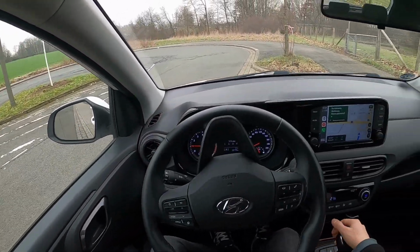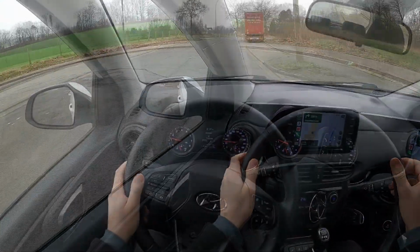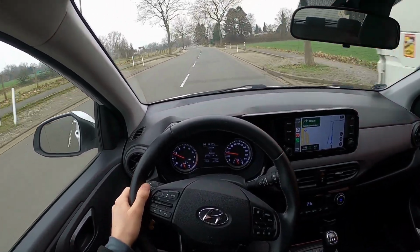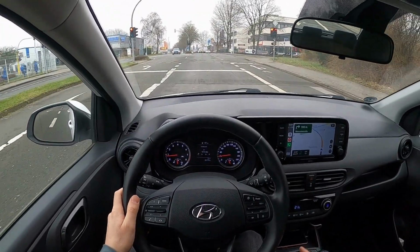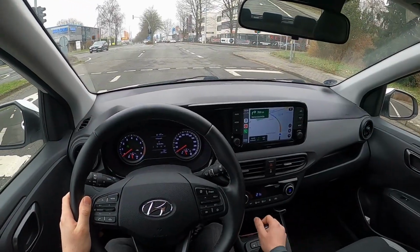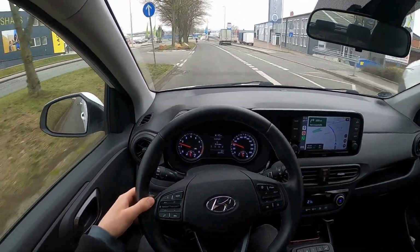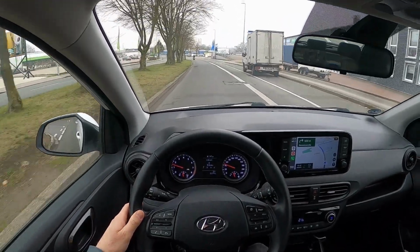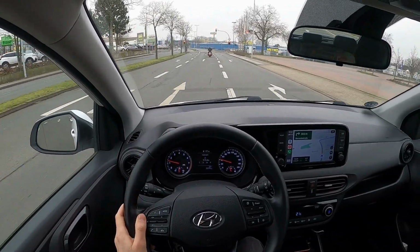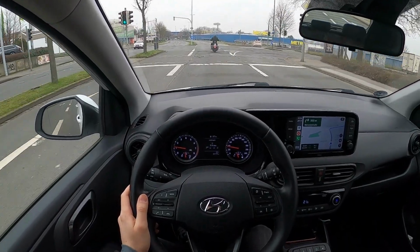If you're interested in more POV driving experience, not only with the i10, then click the link at the top. The steering is not too easy, so you get a little bit of feedback from the street. The car drives very smooth. The suspension is doing its work perfectly. No negative point on this.